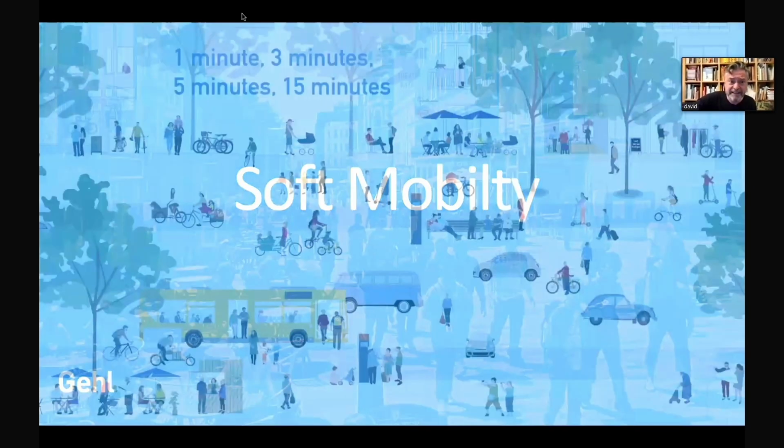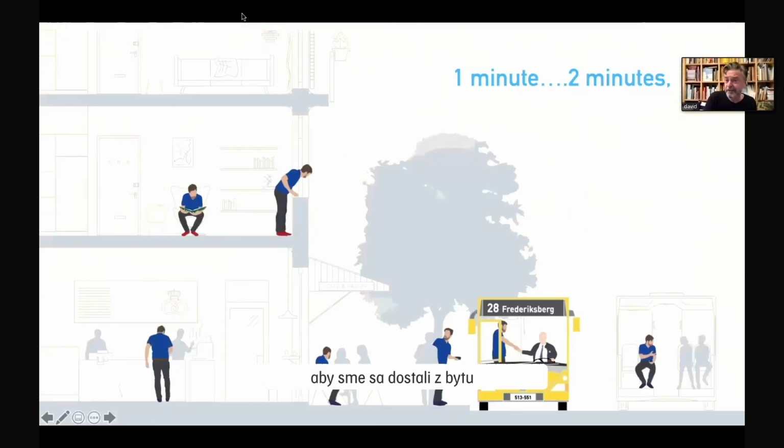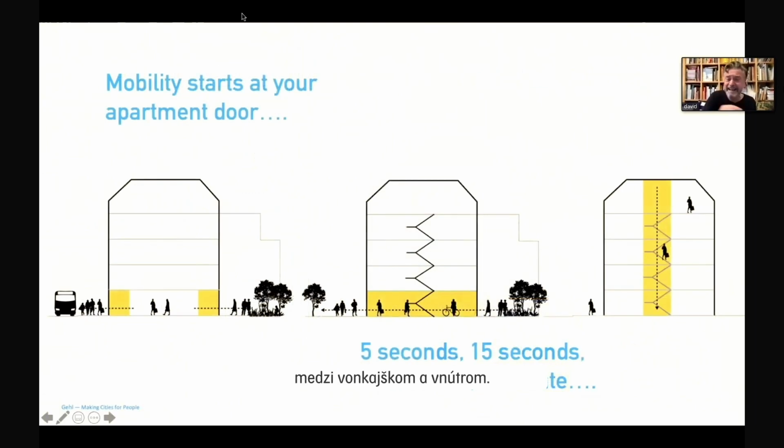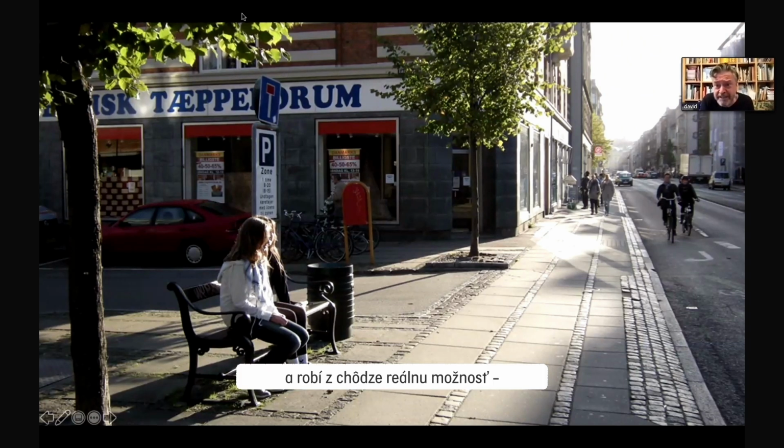Soft mobility, the minutes, the seconds to move around the city, and connecting the places, our apartment with the bus stop, the directness of going in and out, 5 seconds to go inside a building, 15 seconds to go from the street to the courtyard, maybe 45 seconds to go from your apartment down to the street. A scale which connects you from your home, from your office to the outside, and making walkability possible.